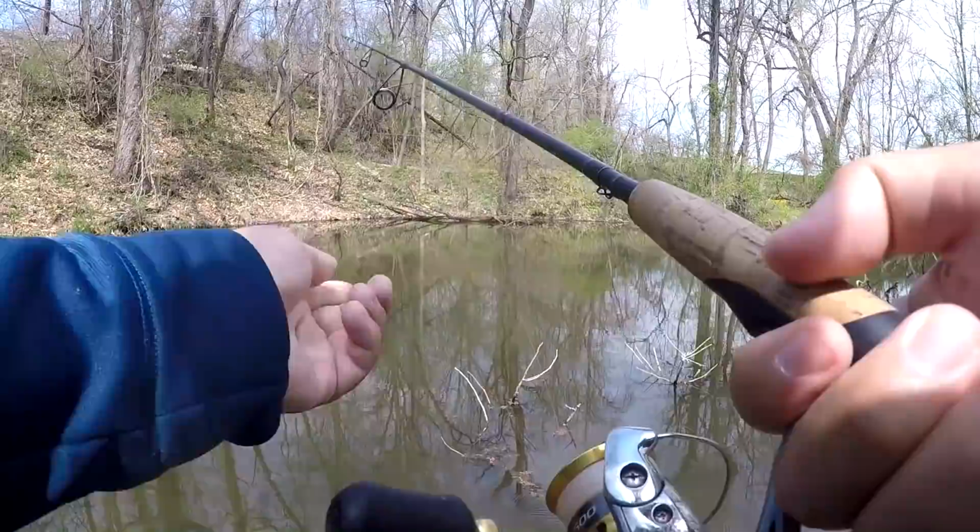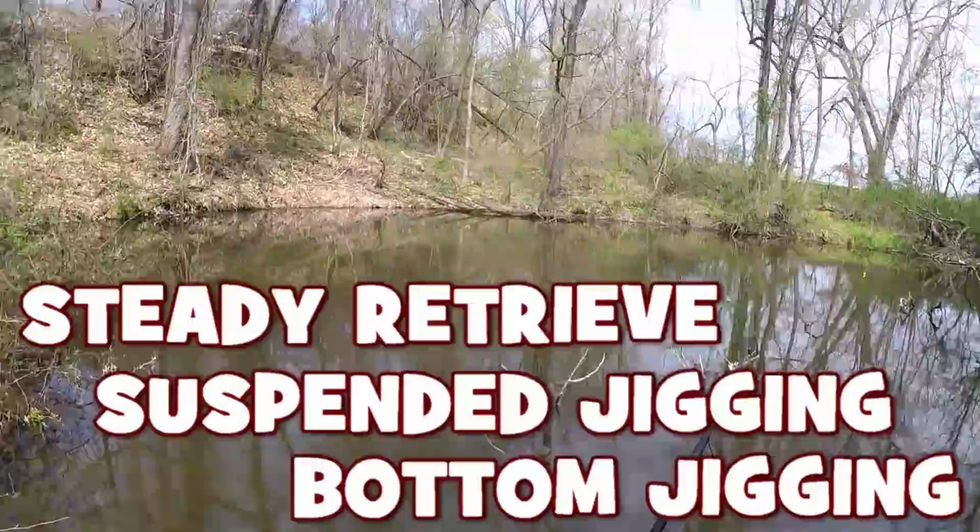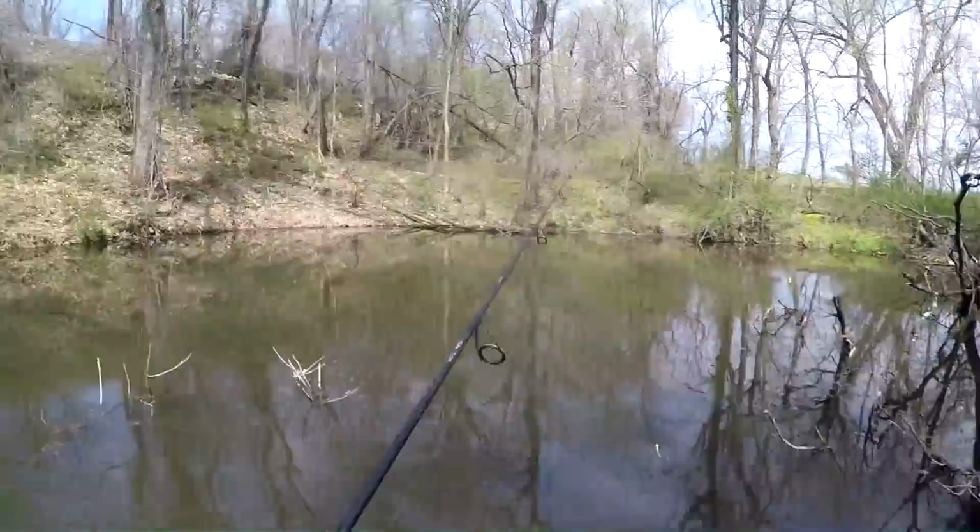All right, you can do anything you want with this. You can do a steady retrieve. You can do some suspended jigging. You can just jig on the bottom. Good for crappie, good for multi-species, good for perch. All right, let's get started and let's slay some fish here. All right, let's get started with some suspended jigging.